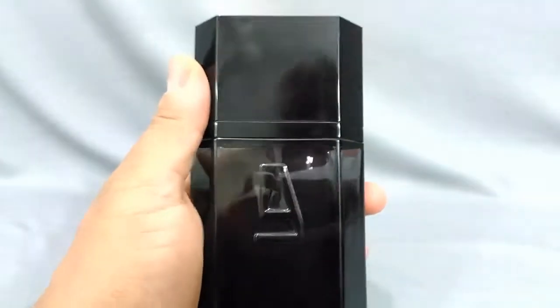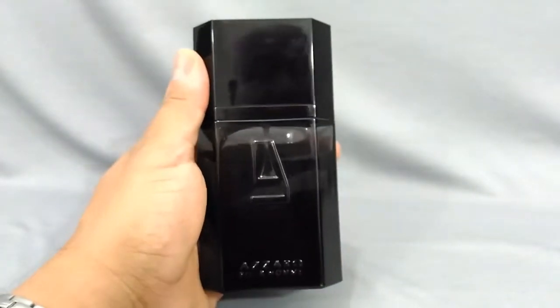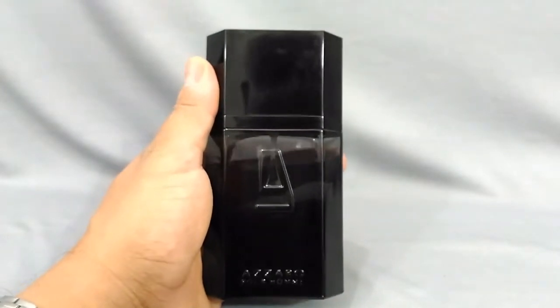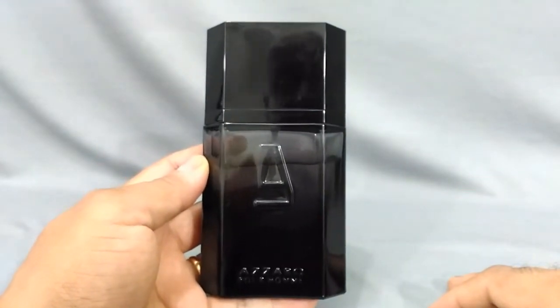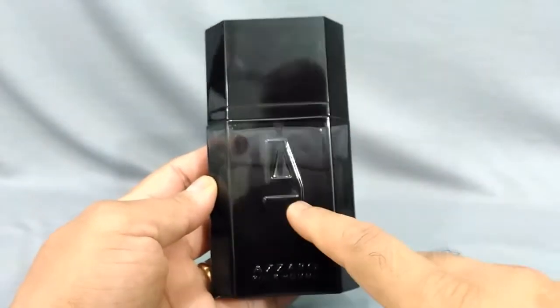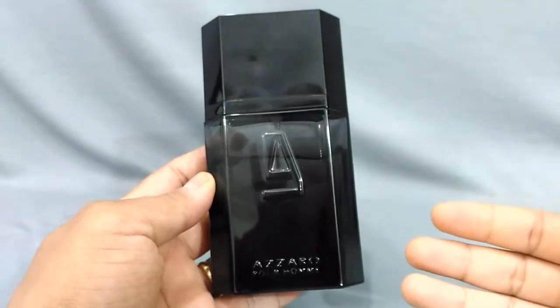There you go. You can read all about the history of Loris Azzaro, how he started out his fashion design company. They are into fragrances a lot now, but it's still a big powerhouse fashion group. You can check out the Instagram page. They got a whole lot of stuff coming out this year in terms of fashion and lifestyle from the Azzaro group. So Azzaro Pour Homme Nighttime was released in 2011.